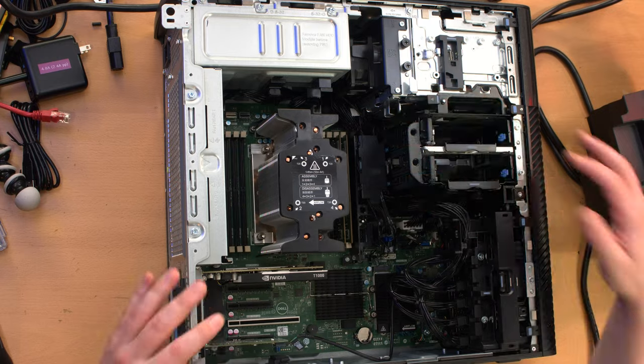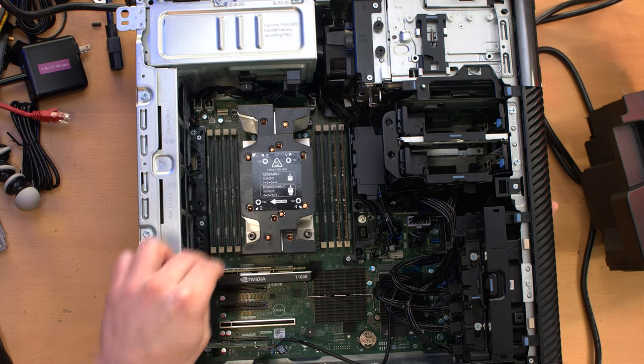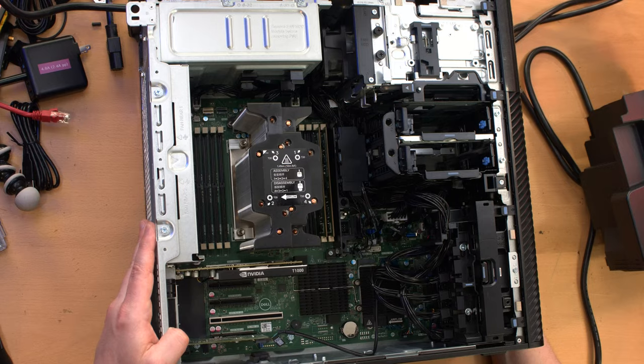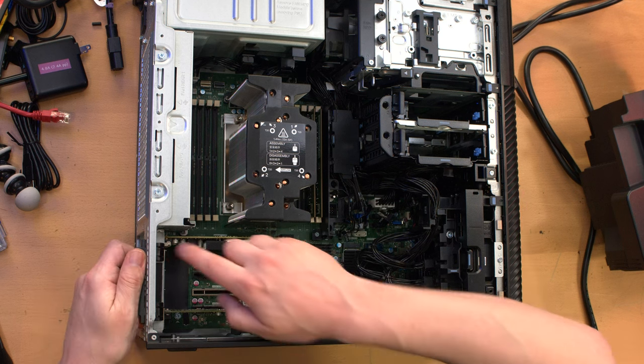8 RAM slots. This uses DDR4. Like I said, the CPU is a couple years old, so it's not up to the DDR5 spec, which is unfortunate, but again, for the price, I just couldn't resist. An NVIDIA T1000 graphics card, which is really small and cheap.